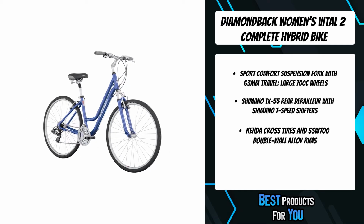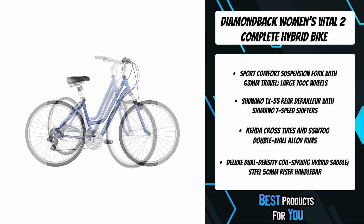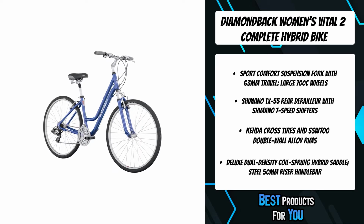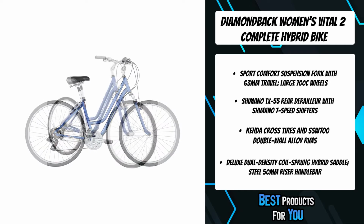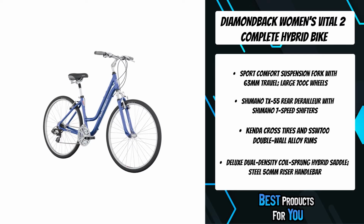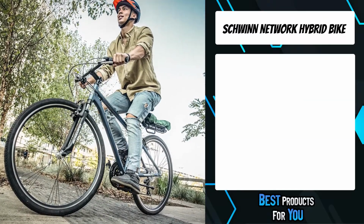The Vital Hybrids combine the same comfortable contact point features of a comfort bike with the big smooth rolling 700cc wheels of a road bike. The Vital Hybrids are extremely versatile and are ideal for many uses, including event rides, commuting, recreation, and personal fitness. From the simple to the sophisticated, you'll find the bike you're after in the laid-back comfort geometry Vital series of hybrids. The 3rd product on the list is the Schwinn Network Hybrid Bike.